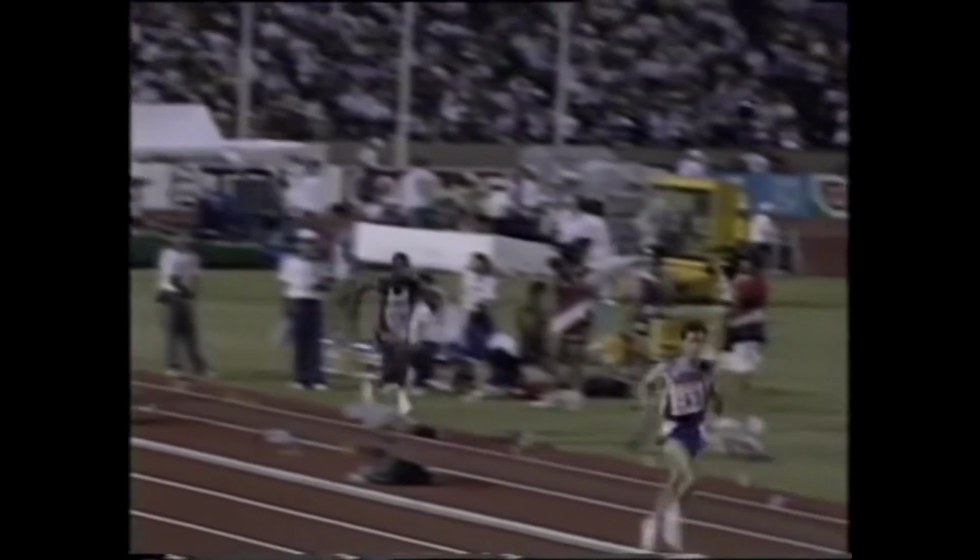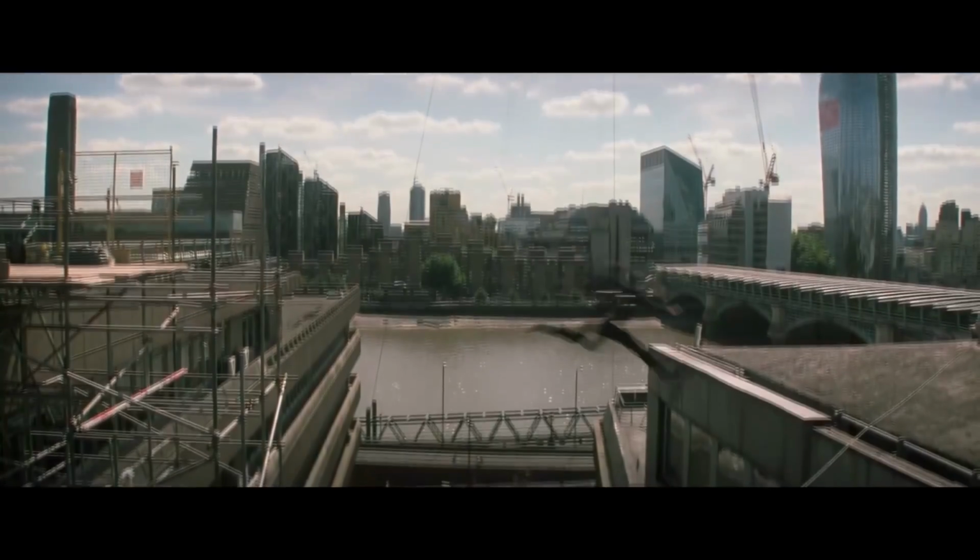This may seem far, but the long jump world record is 29 feet 2 inches without any drop to account for, meaning this jump with a crash on the other end is somewhat realistic. The only problem is that Cruise is not a professional track athlete.